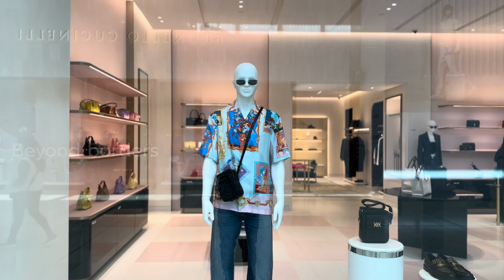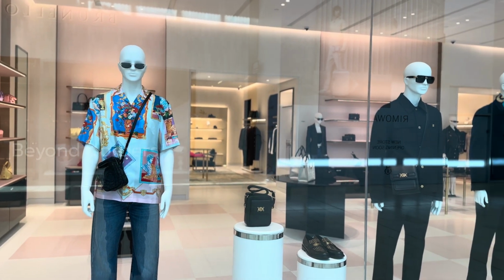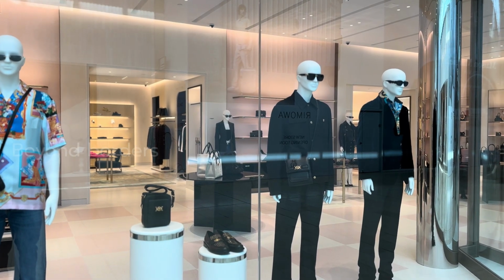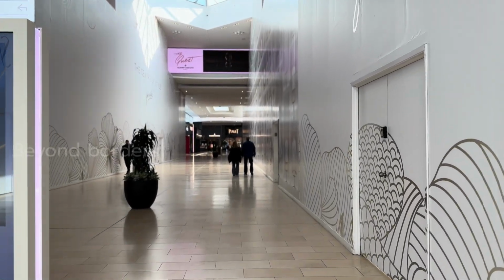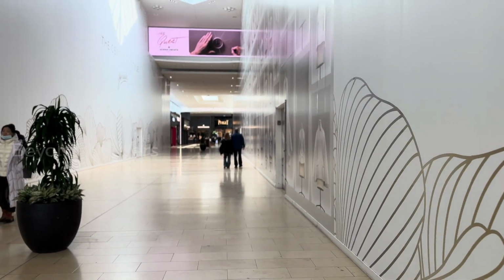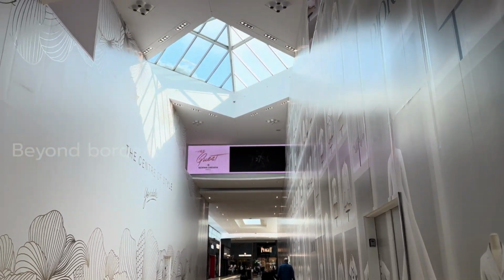Fantastic, right? Where else have you seen this? I haven't seen this personally. And then look at the types of dresses for men, women that they have. It's just amazing. Now, this was another part of the mall that we went into. Just look at how high these ceilings are, and you have all this natural light coming in.